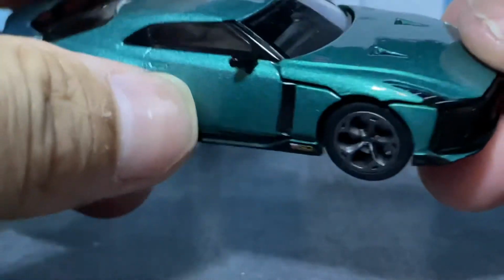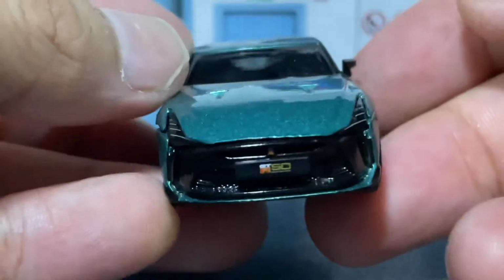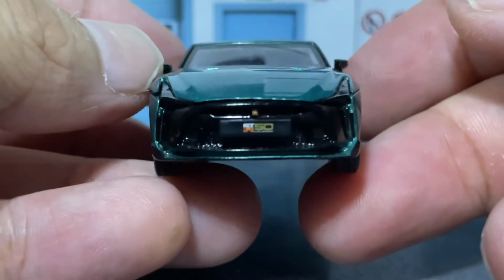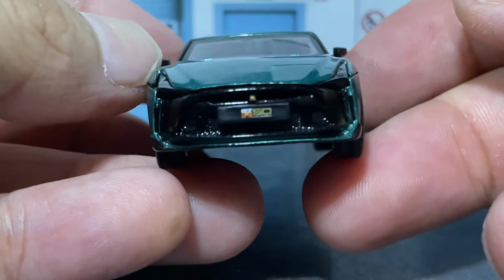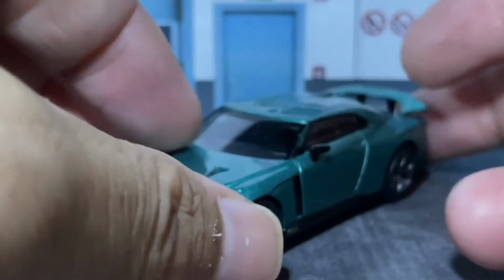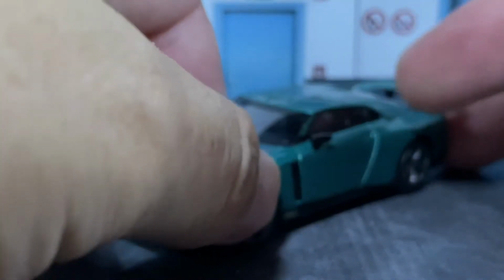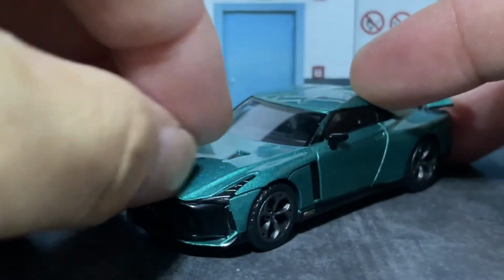You've got reflective mirrors. Here's the front of the car, and you get inserts for the front as well. You get that little illusion too from those headlights. It says GT-R50 on the front, you can see. Here's a little display of the vehicle. I had to fix my camera, so I'm having some trouble taking this hood off. Give me a second here.